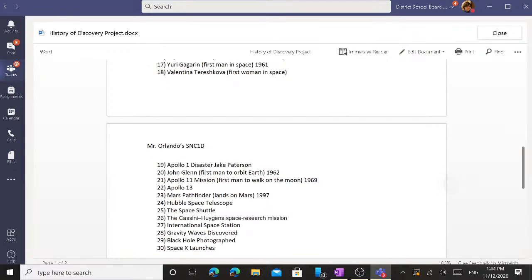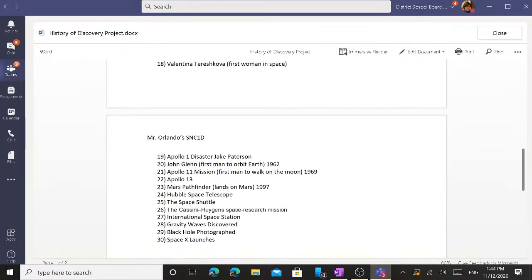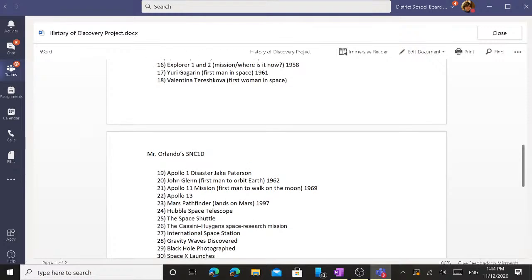You could tell me about Yuri Gagarin. He was the first man in space. You could tell me about Valentina Tereshkova. She was the first woman in space. The Russians got a woman into space in 1962. I think it took the Americans till 1981. Sally Ride, first, who had a pretty amazing name for an astronaut.